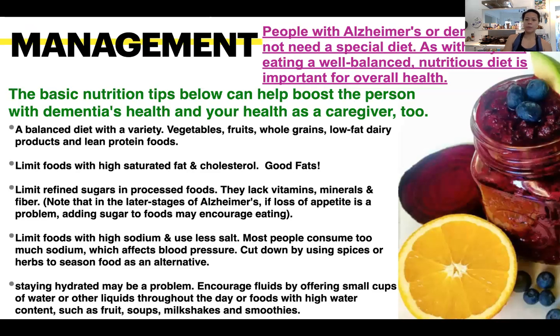Management. So people with Alzheimer's don't actually need a special diet if they are diagnosed with only Alzheimer's. Okay, so if there's Alzheimer's and another disease coupled with Alzheimer's, usually in old age, people have some sort of heart disease like increased cholesterol, or diabetes. Therefore, they also need to be on a more special diet. If it's just Alzheimer's, you only need to be concerned with a well-balanced diet and improving your overall health.